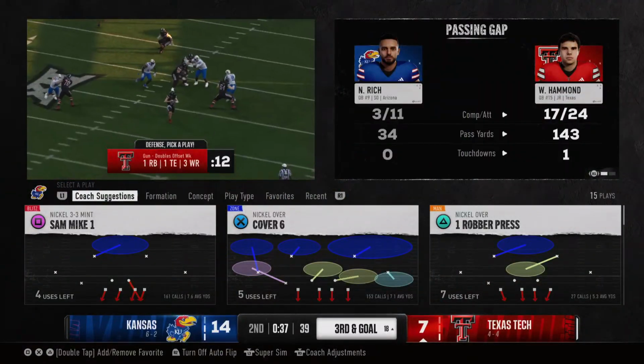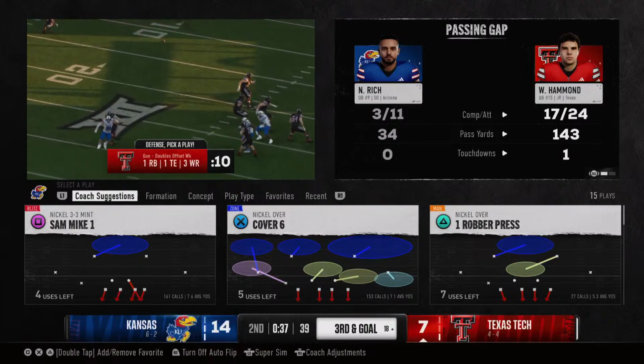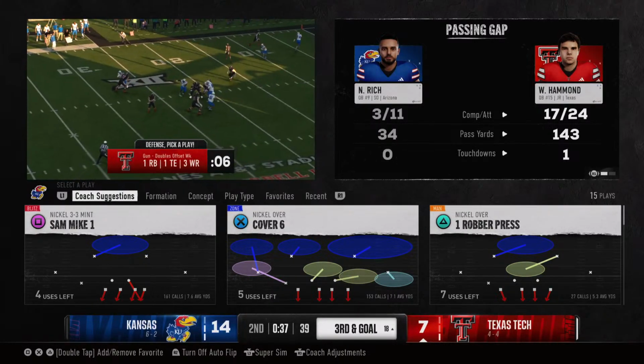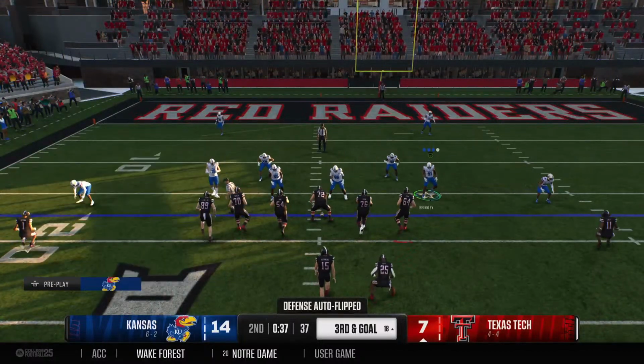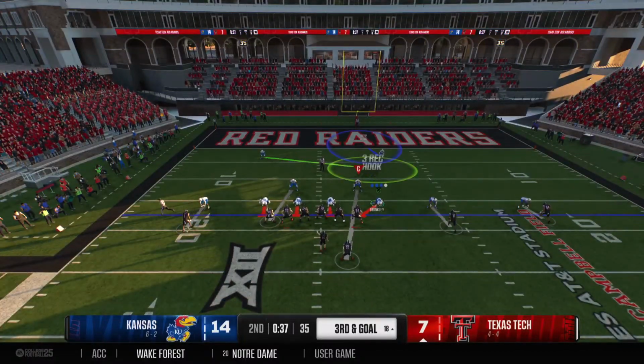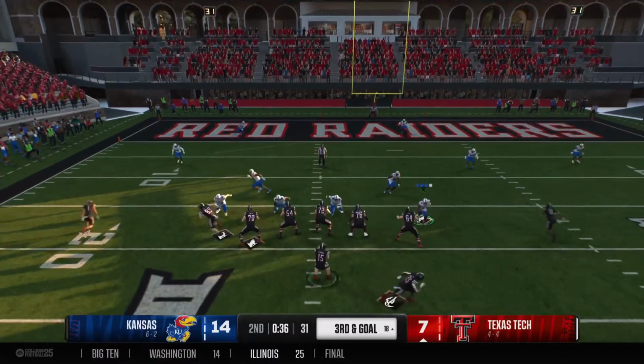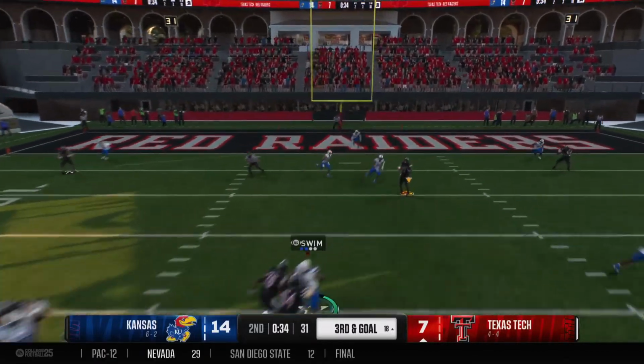Nobody getting open there. One of the things I love about this kid is that he goes to work. He struggled his last game out, completed less than 50% of his throws. So back to the drawing board, back to fundamentals, and you can see that paying dividends in this game. I know he just threw an incompletion, but for the most part, this guy has been spot on.